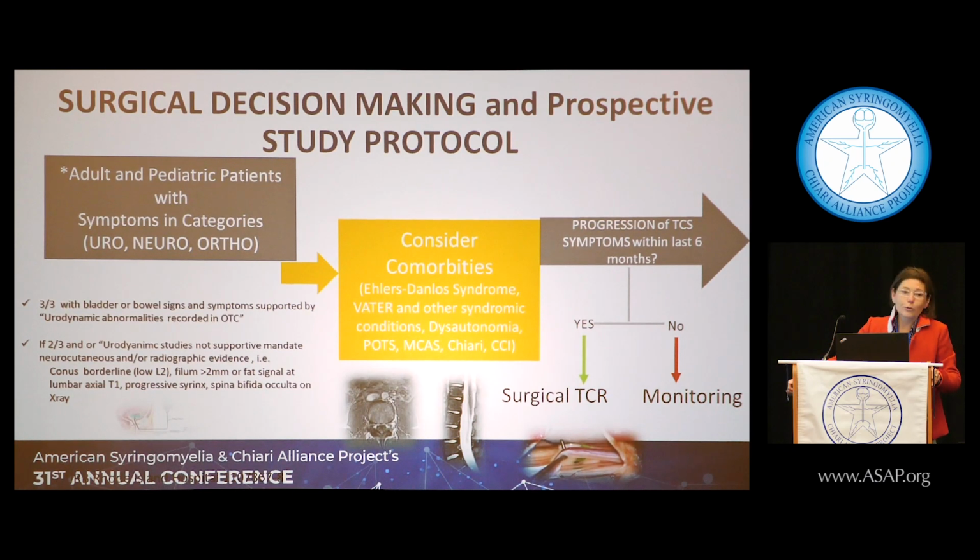So certainly we include comorbidities. Syndromes, like the classical VACTERL syndrome, are often associated with findings of tethered cord, and there are other syndromes now more understood in the genetic field that show an abnormal filum. Anyways, if you are not certain, go on and monitor your patient. Don't send the patient away.